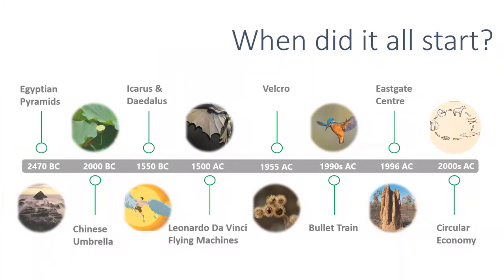There are loads of histories out there saying when it started. I'm just going to make a starting point for this presentation from the Egyptian pyramids. There are so many stories about the pyramids, who did it or how they were built, but one of the more believable stories is that they imitate the mountains, and that's where the shape comes from.